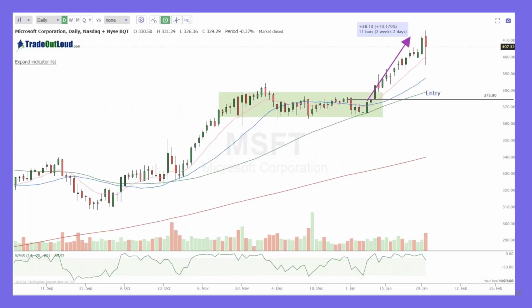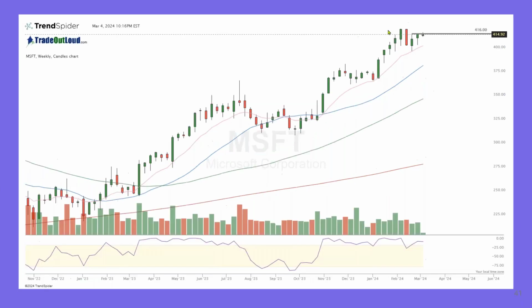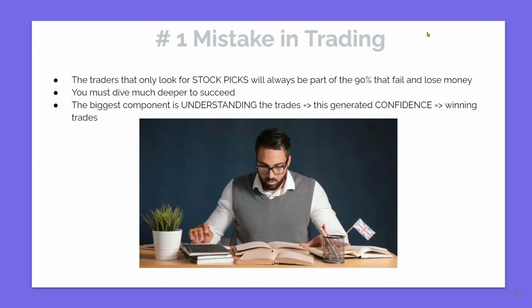Take a look at Microsoft, and by the way, Microsoft is ready to create another buy setup. Microsoft from the beginning of January till the end of January, up over 10%. Here's Microsoft ready to break out again here at the end of March.